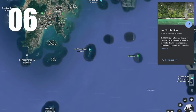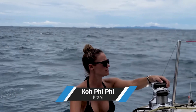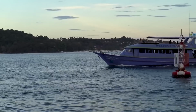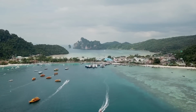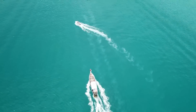Heading east from Koh He is probably a place you've heard of, Koh Phi Phi. It's easy to sail there, but their mooring field can get crowded and is full of charter boats. From the beauty of this island, it's easy to see why it's so busy.